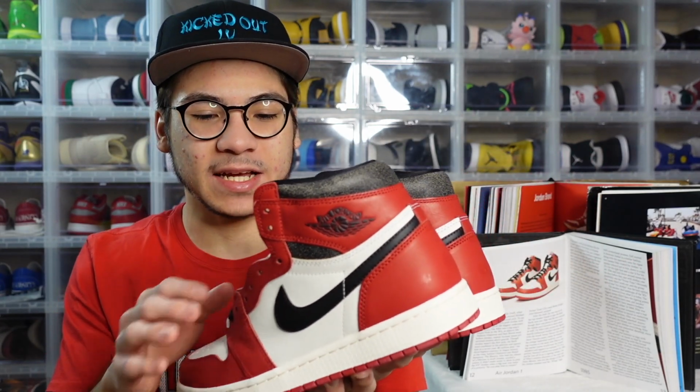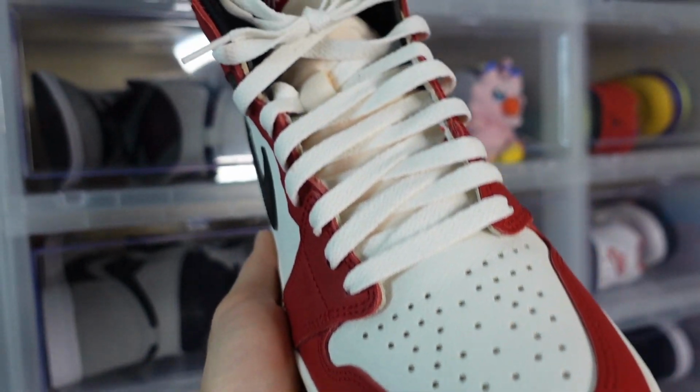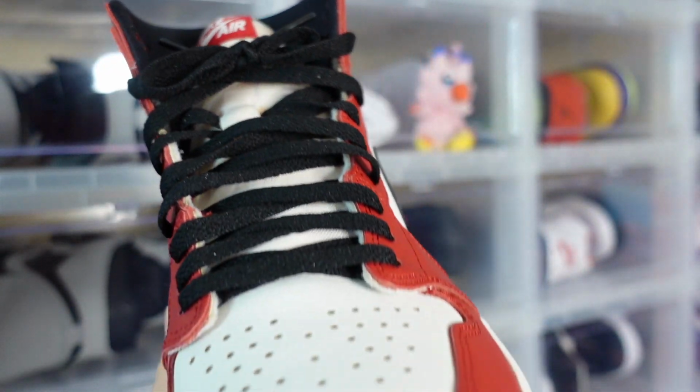Alrighty, so let's go ahead and start getting into the details of this shoe. The first thing I really notice is how we are laced up with black and white laces. In my personal opinion, I think I'm gonna go ahead and try out these white laces. Let me know what laces you would throw on these. We're gonna go ahead and start off with this bottom.